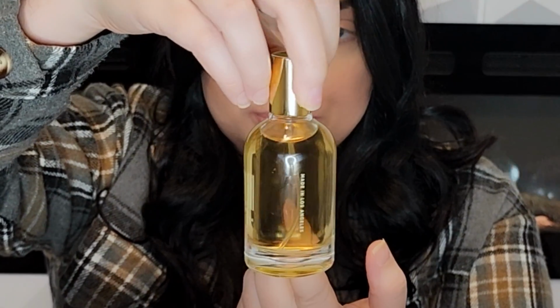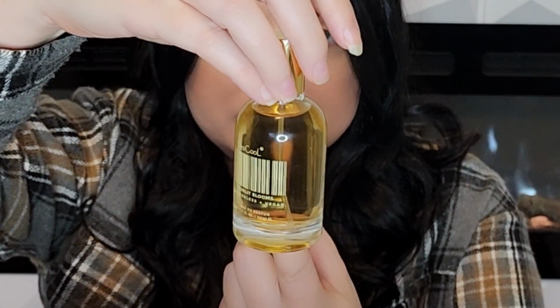Friendos, I wish I had more to say about this. I really don't. This is your standard container that you'll get with pretty much every Dedcool fragrance. I do wish that they would switch it up a bit. Some of them do have a silver top. This one does have a gold, but that's really the only thing noteworthy.